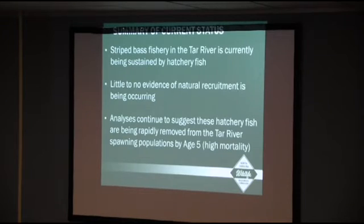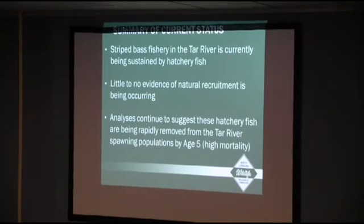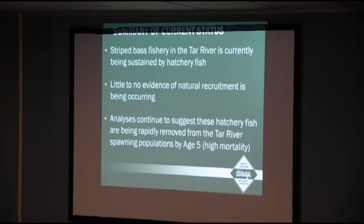So the current status of the fishery is that the Tar River striped bass population is being sustained by our hatchery stocking efforts, and there's little to no evidence of natural recruitment. So we're not seeing a lot of small wild produced fish in the fishery right now. Also, these analyses suggest that fish are being rapidly removed from the Tar River, the Pamlico Sound, because we're not seeing fish over age 5. So something's cropping them off before they're reaching these older ages. And the high mortality is one of the prime things we think is limiting the recovery efforts of striped bass in the Tar River.